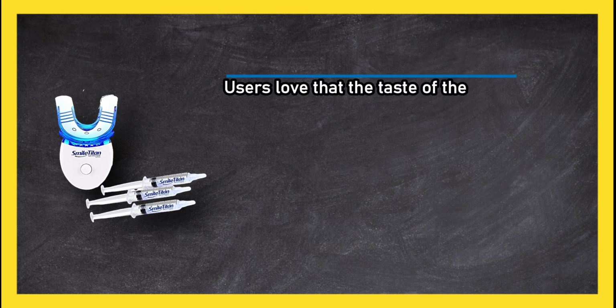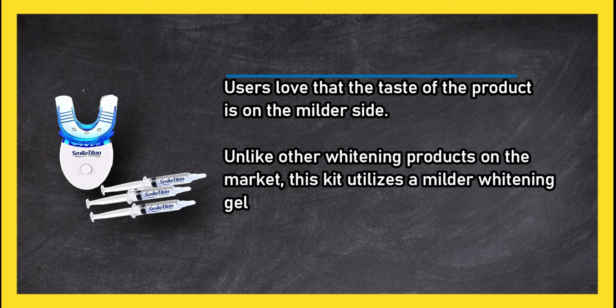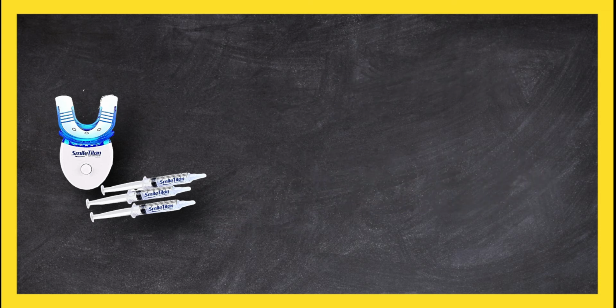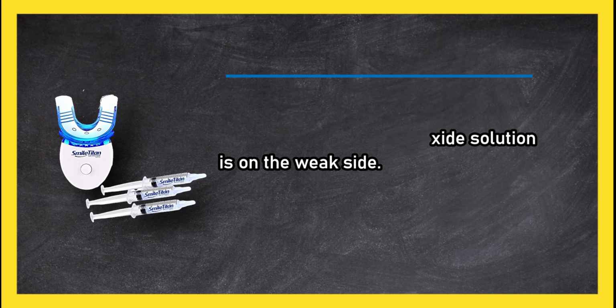Users love that the taste of the product is on the milder side. Unlike other whitening products on the market, this kit utilizes a milder whitening gel that doesn't leave a bad aftertaste in the mouth. Teeth whitening gel syringes come with some hang-ups, as some users found them difficult to use. Peroxide solution is on the weak side.